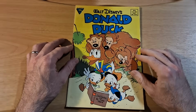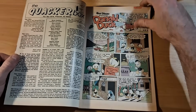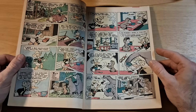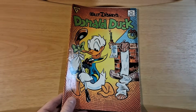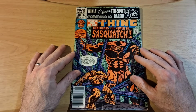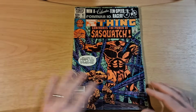Donald Duck, issue 260. Yeah, it was one of those purchases where I really didn't care too much about how much I'm paying per book and all that stuff, and if it's a good deal or not, because a lot of the stuff, like I said, is just stuff that I really wanted to get, and obviously that's the most important part of it. Walt Disney's Donald Duck, issue 251. And Marvel Two-in-One, The Thing confronts the power of Sasquatch, 60 cent newsstand.